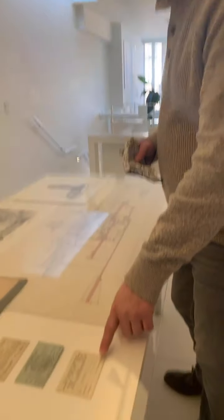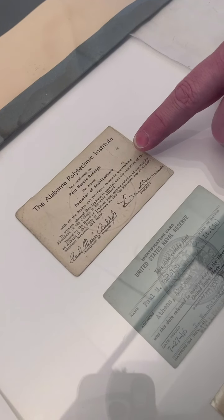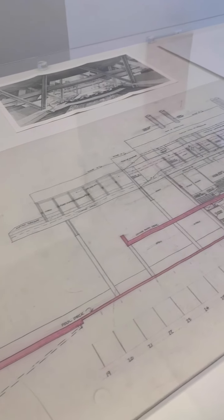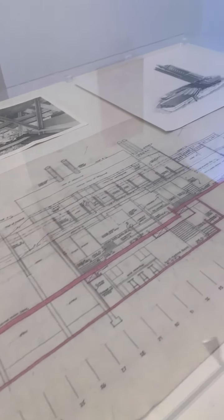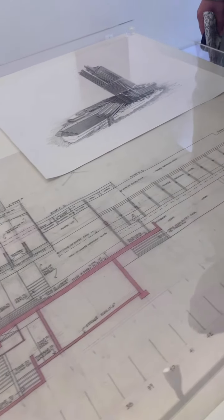We've got some of his note cards from when he was in school at Alabama Polytechnic, later to become Auburn University. This was when he was in the Navy Reserve here in New York, and then when he was a professor at Yale. Cool. And we do have a lot of original material too. So this is an original section through the Dean residence, which is in Great Neck out in Long Island. And this is all done by hand. Again, no computers.